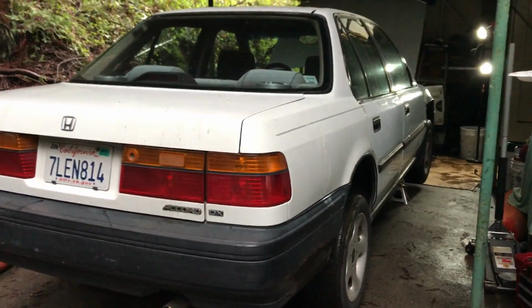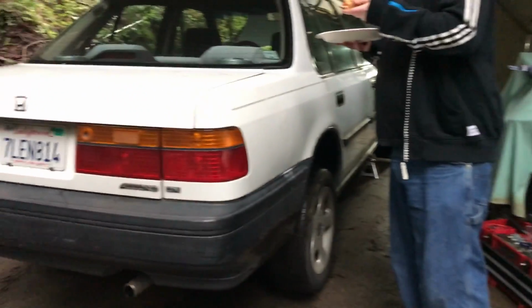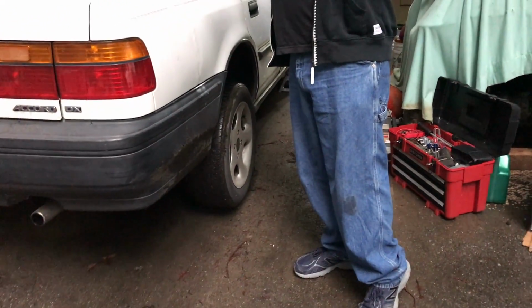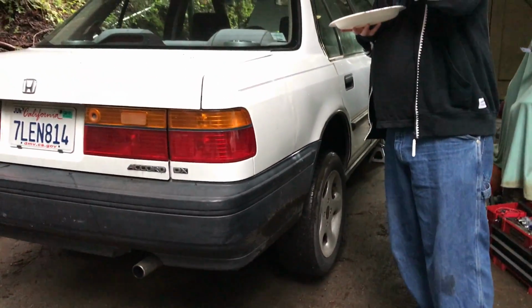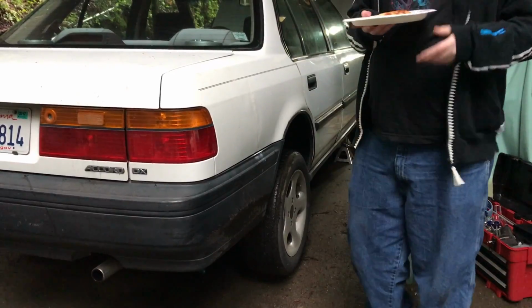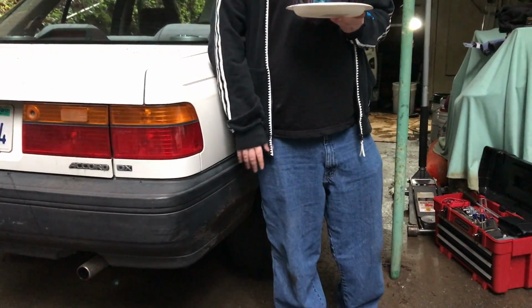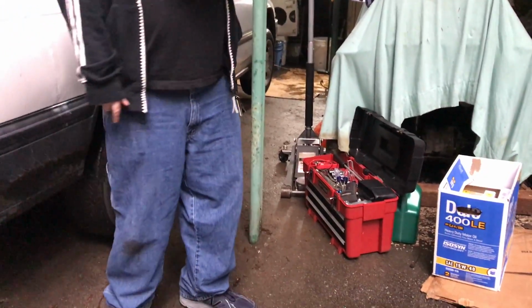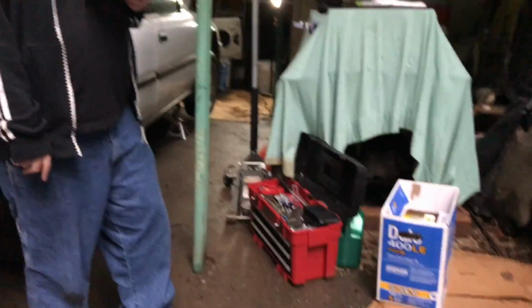Yeah, we got it jacked up. I think we're going to drain the oil and remove the filter and just let it sit there so it drains. And then we're going to start working on the brakes while we do that. Something I'm just now thinking of that we should have done: we should have loosened up the lug nuts before we took the car off the ground. Oh well, we'll figure it out.